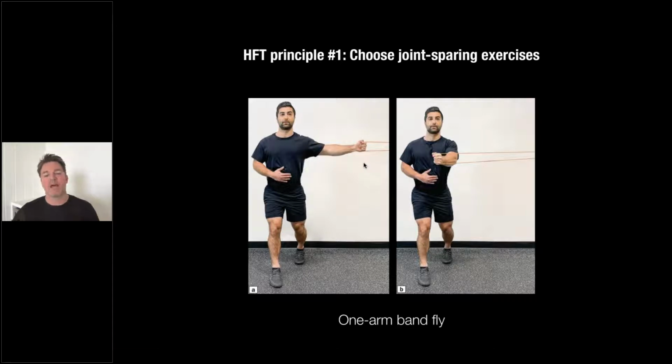Perfect. Now, while I'm talking about this, I'll mention one exercise in particular that I don't like for the band, and that is a standing row. So people have said to me in the past, oh, I've got some bands, I'm traveling, I want to build my upper back. Can I do like standing rows with a band?